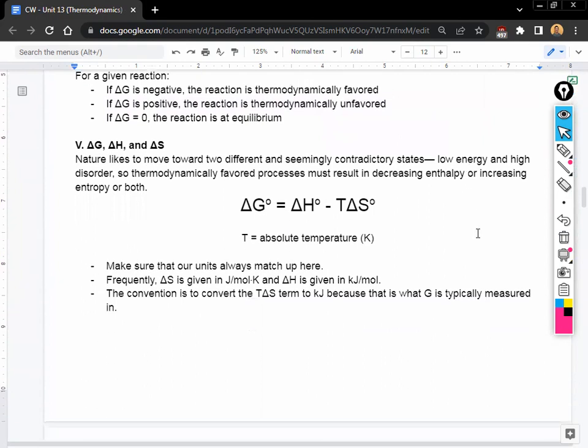Okay, so let's go into it. So now we're gonna combine all three of the things we just talked about: enthalpy, entropy, and free energy, and this is the reaction that we get. Okay, so make sure you write down the reaction, and then after that, I'm gonna kind of explain a couple things. Okay, so free energy is equal to enthalpy minus temperature times entropy. And temperature, we're obviously talking about absolute temperature. Chem, we're always talking about absolute temperature.